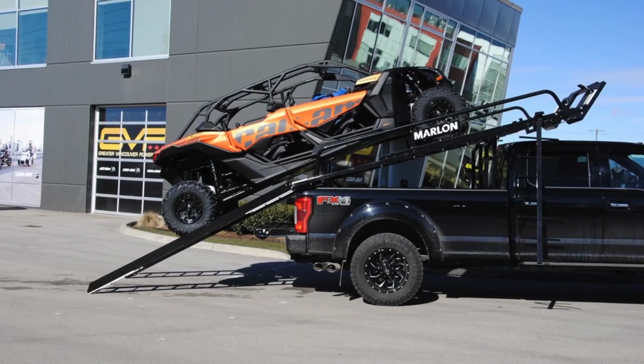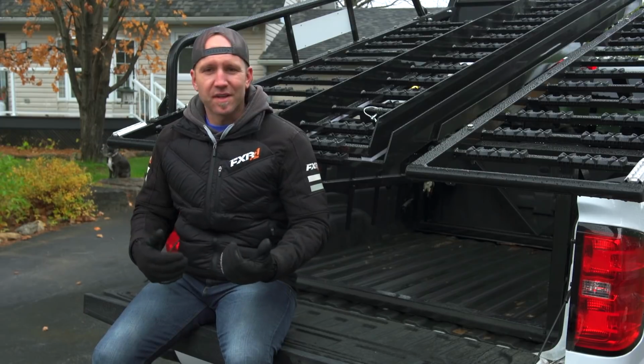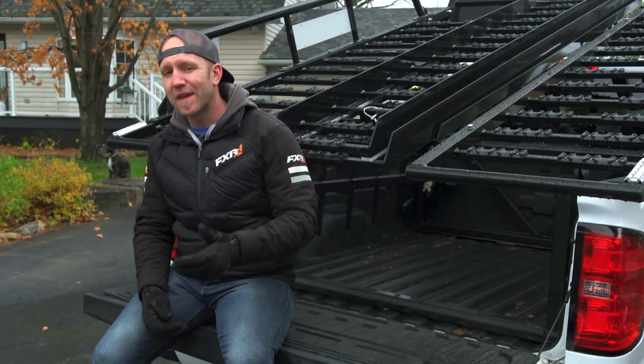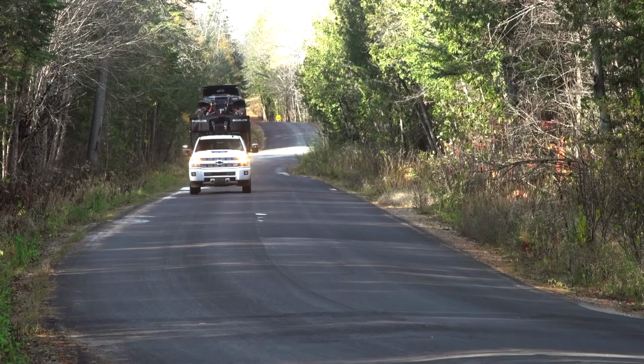Do you need to go to an 8-foot bed if you want a 4-seater up on your truck? And the answer is a simple no. The XPLORE 2 was designed to fit in any pickup truck box from 6 foot 2 inches in length all the way up to 8 feet. Now that extension that takes you to a 4 or 6-seater will also work in any of those boxes.